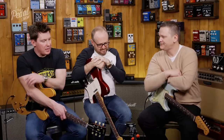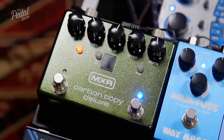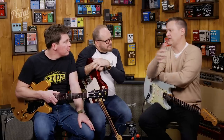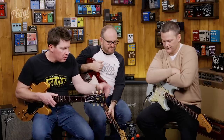So what do we add with Deluxe then? What have we added to the Carbon Copy? There's a whole lot of features. The key features are basically bringing the modulation up, giving control over that, and adding tap tempo. And the bright switch, to give you the Carbon Copy bright as well. Both of those are in there. Basically the difference between a Carbon Copy bright are the filters. It's changing the filters to be brighter. Which is kind of part of what we were talking about with the Aqua Puss earlier, wasn't it?